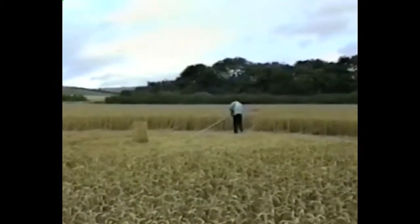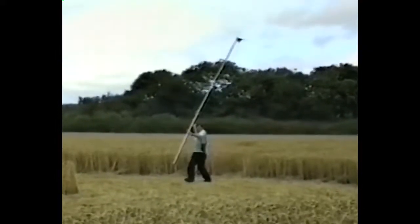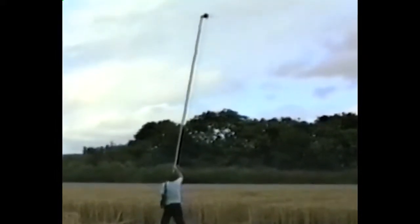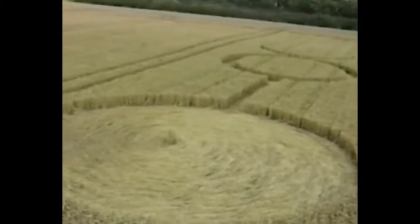Let's go up for a pole shot here and have a look. Hey, Busty, can we put the camera on the pole? Come on. Here we go.